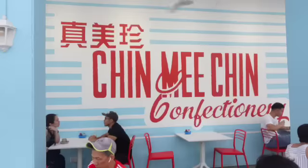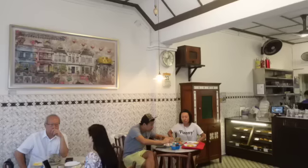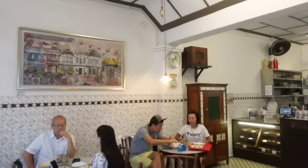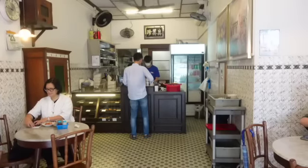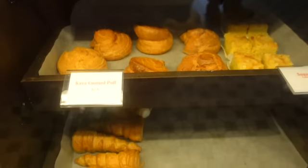I'm starting off my breakfast at the Chin Mee Chin Confectionery. It didn't look how I expected it to. It looked a little bit more modern, like done up, but they've retained some of the old charm that I guess you hear about. Obviously, I didn't experience that, and Singapore's still relatively new. But this place is really lovely, decorated in my favourite colour, light blue. Really lovely tiles.